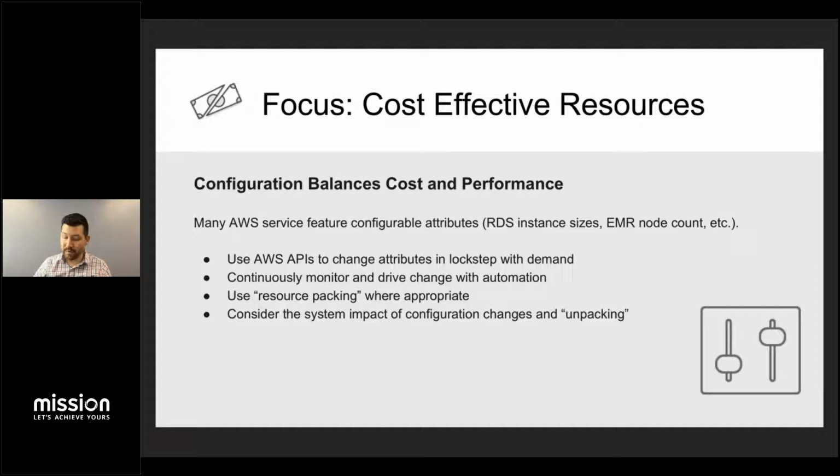And when it comes to appropriate provisioning, if you're a heavy user, you're likely familiar with the fact that many services have attributes and properties that you can configure. So things like, what's the size of the instance that is backing my RDS instance? How many nodes are there in my EMR cluster, right? And there's a lot of these different attributes, and each of these can have an impact both on your performance and quality of service and on your cost. And these are the type of things that you really need to adopt a very cloud native model for, right? You don't want to just set and forget them.